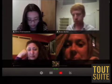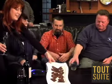Okay, so I think we need to move on to this bacon that has been taunting us and looking us in the eye all night. You guys had smell-o-vision. It's a brown sugared candied bacon with a dark chocolate top. Bacon and chocolate. I'm going to move closer. You guys have a bite.